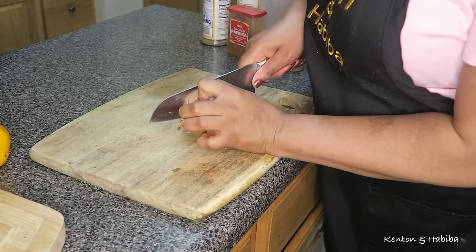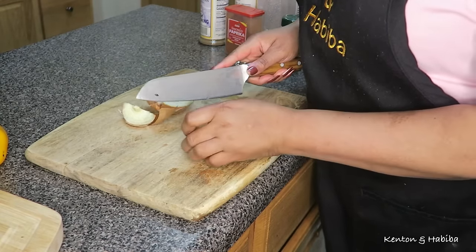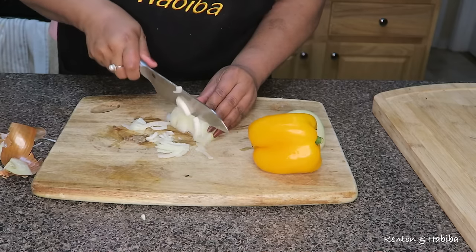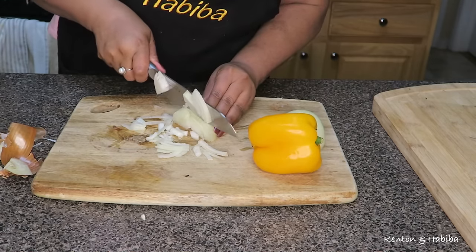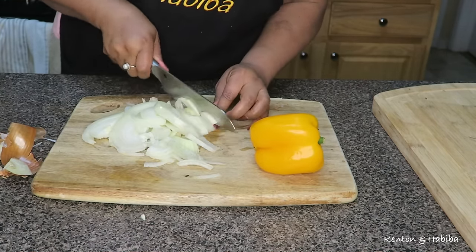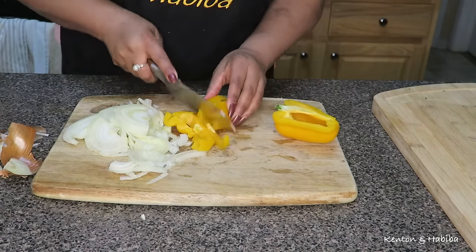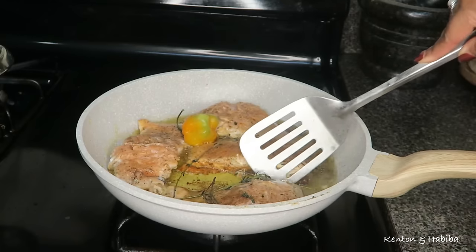I always keep a bunch of fresh thyme in the freezer so that I can throw it in my cooking when I need it. Because if you kept fresh thyme in the refrigerator, not frozen, it would spoil quickly. So the freezer is a good place to keep it. Just like the scotch bonnets, I keep a number of them in a bag in the freezer.